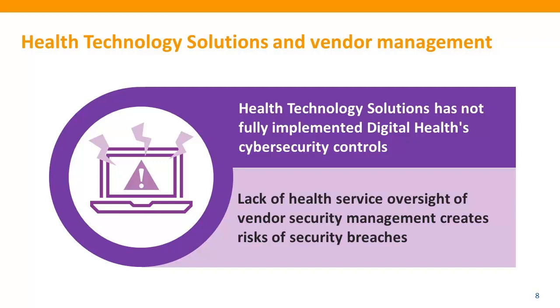We also found issues with vendor management at two audited health services. At one health service, we gained access to patient data in a system managed by a third-party vendor. At another, we found confusion around whether the responsibility for data security sat with the third party or the hospital.